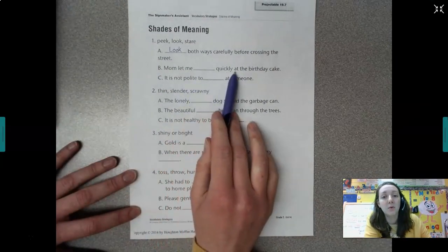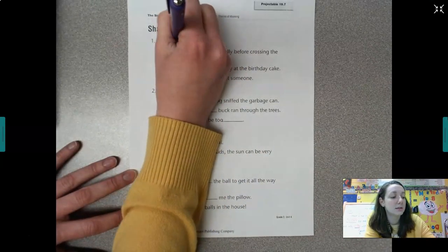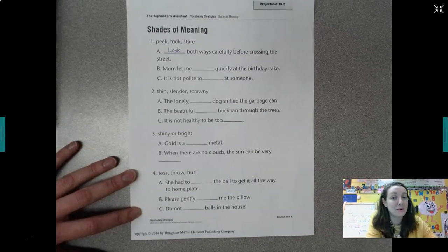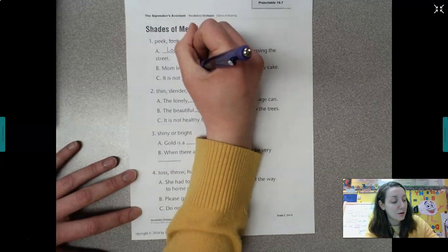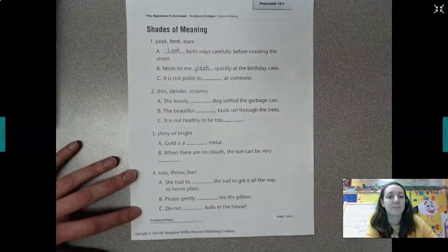Mom let me blank quickly at the birthday cake. Mom let me peek quickly or stare quickly. Well, you can't really stare quickly, can you? So peek is a quick look. So we're going to put peek. Mom let me peek quickly at the birthday cake.